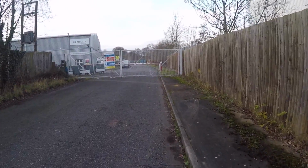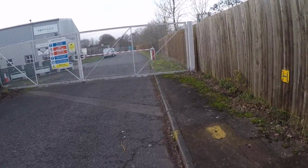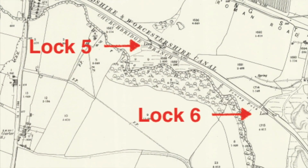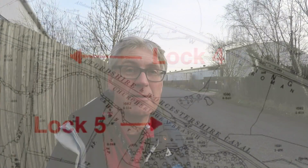Well, that's the end of the line as far as I can explore it today. From here my way is completely barred by a high security fence and then it's private land. Beyond here lies the site of 3 abandoned locks, and that would take us to Wedges Mill. And that's where I will start the next episode.